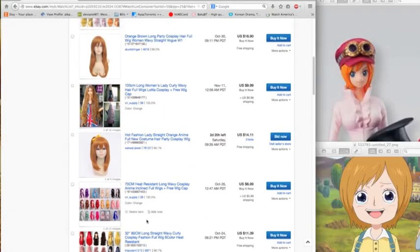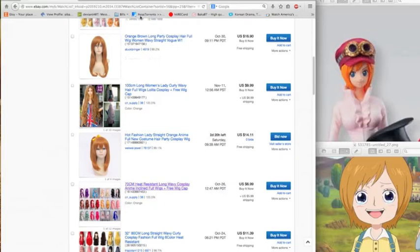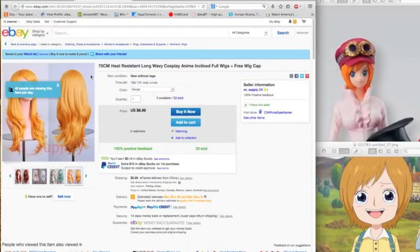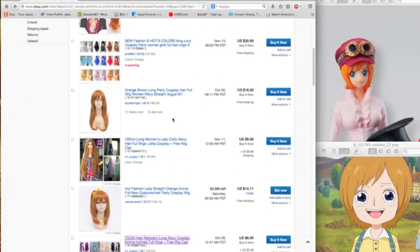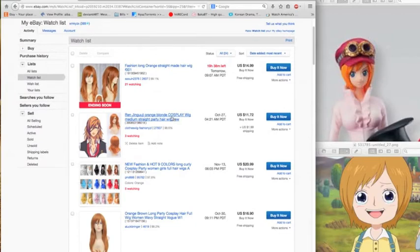Not these, because this is actually really cheap. I didn't add this last night, I don't think. No, I added this a while back for something else. Oh no, I did add this one. Oops. But anyways, these are the wigs I was looking at, and I really like their color, so I might buy them.